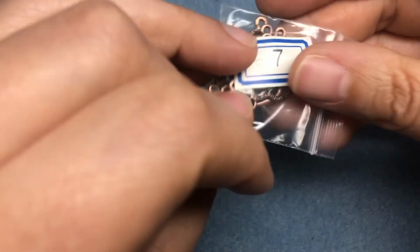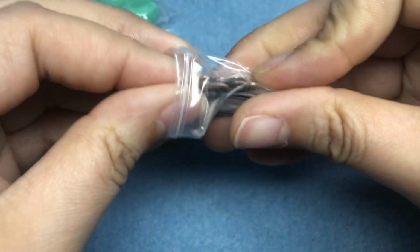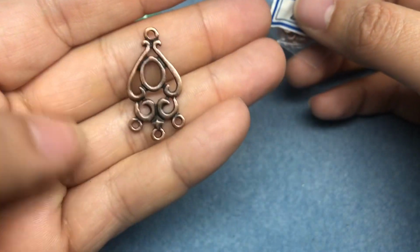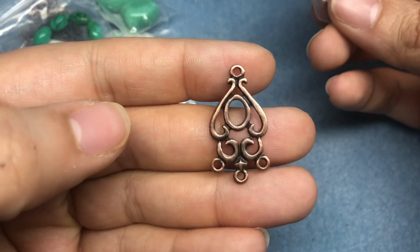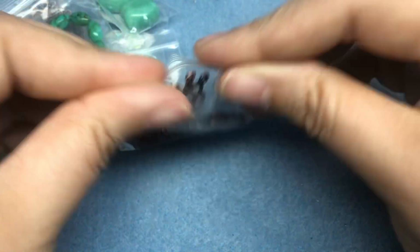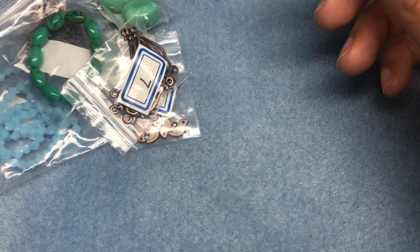Number seven is a 4-piece 32mm swirled chandelier, lead nickel cadmium free. There we go. Those are cute. I like those. I'm not the hugest fan of chandeliers just because I don't wear earrings. I actually like the shapes, but I think these are really pretty. I think these would look really nice with some check beads. I like that shape. It's very more sophisticated than some of the ones we've seen in the past.